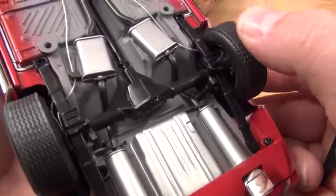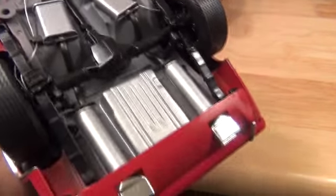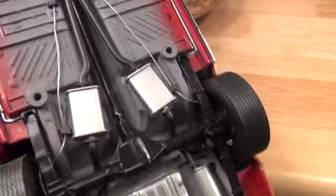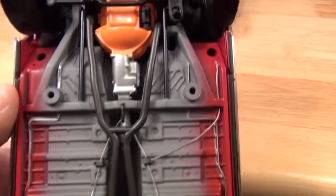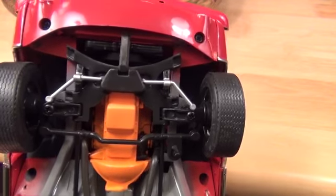I don't think it's got real suspension. I'm not going to really push down too hard just in case something breaks on it, but yeah, all in all, they put quite a bit of detail into the bottom.